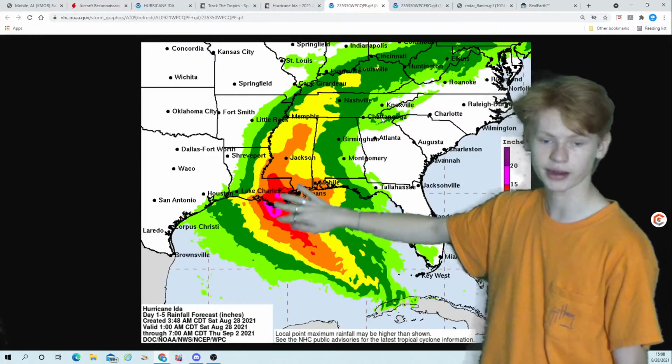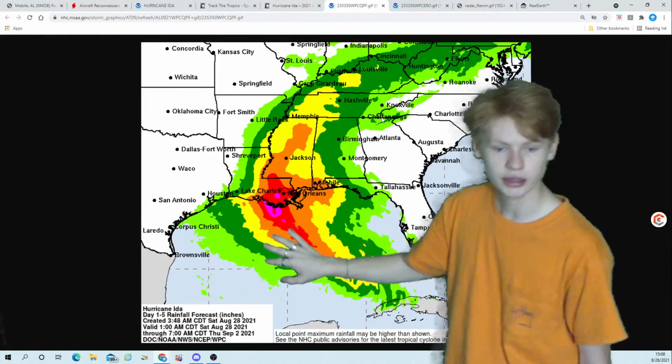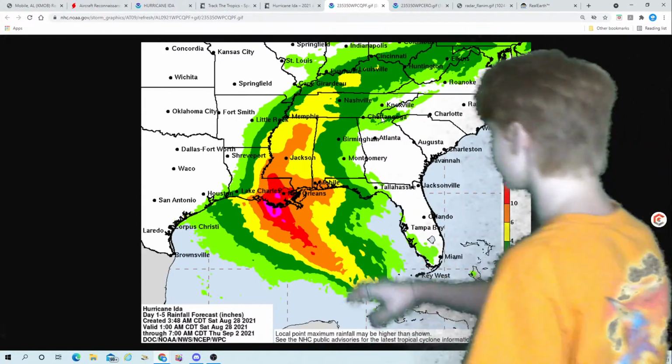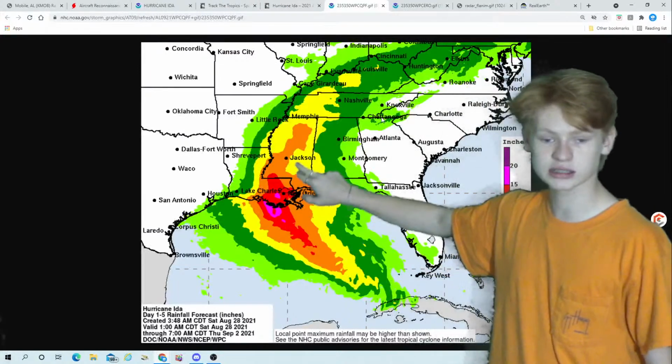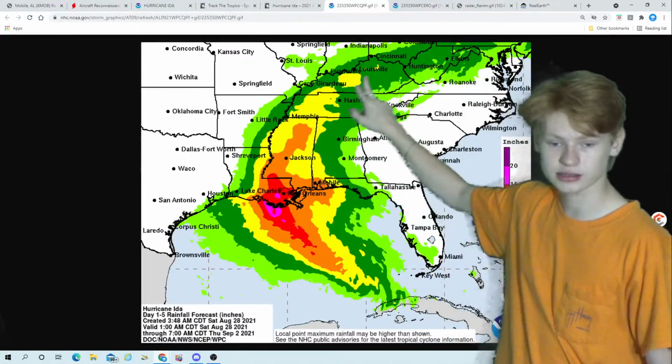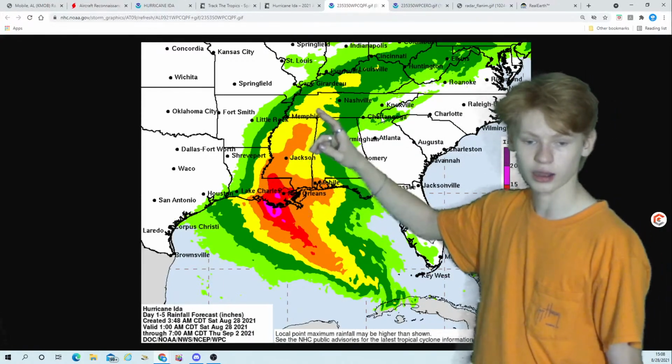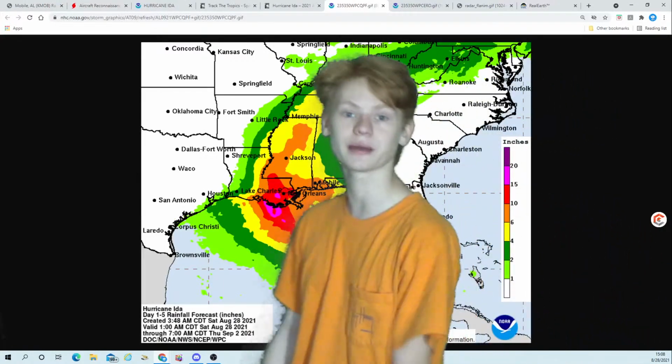But a lot of that heavy rain is going to move its way into parts of Mississippi and Tennessee and Kentucky. Louisiana, Mississippi, Tennessee, and Kentucky are the states that are going to get the heaviest rain. Parts of extreme eastern Arkansas could also get some heavy rain.